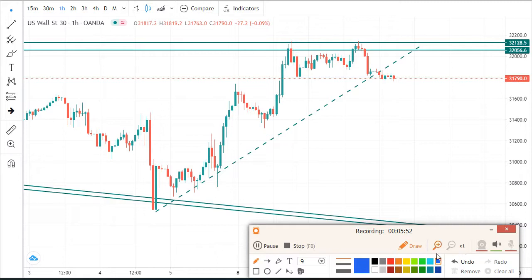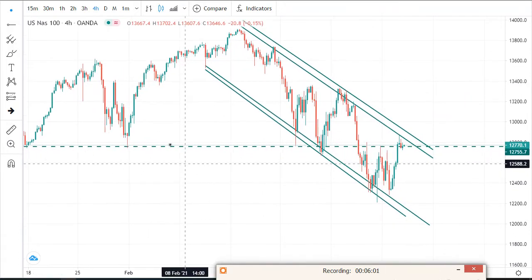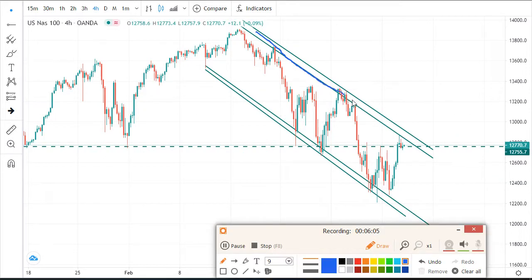Let's go straight to NASDAQ 100. Okay, so here we are on NASDAQ 100. I hope you can see everything. We all know that the market was just going down. We were on a bearish momentum.